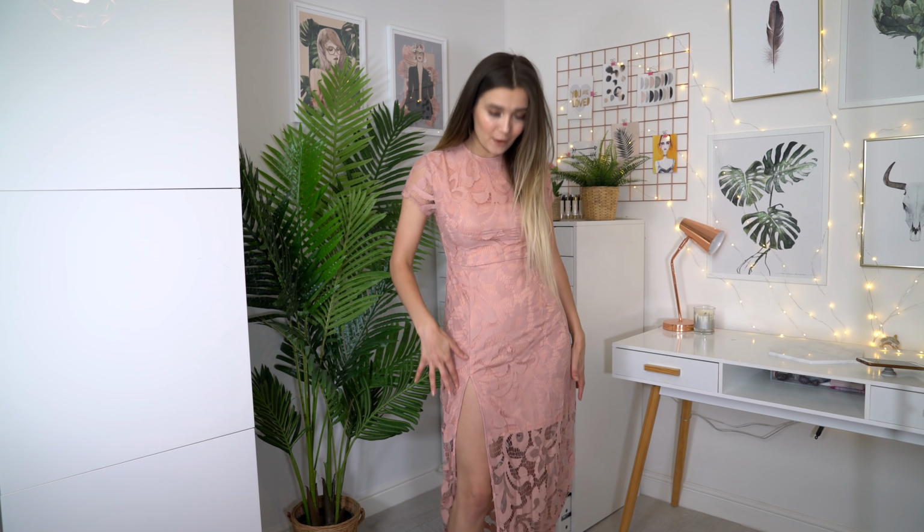But that's not to say it's not a pretty dress. I still really like it. I think it's very beautiful. The slit does come up quite high, however, so I don't know if that would be prom appropriate, if you know what I mean.